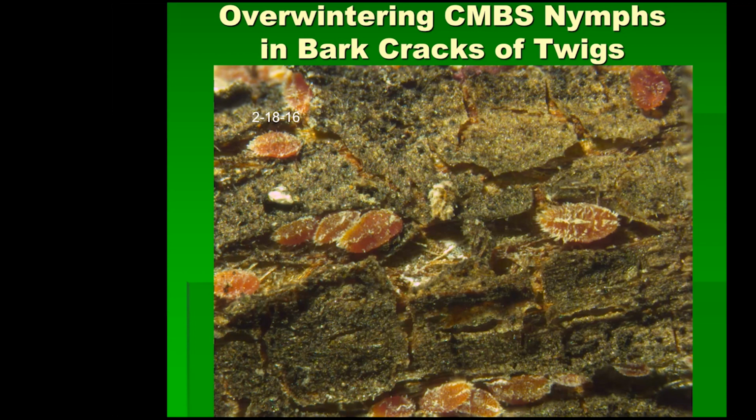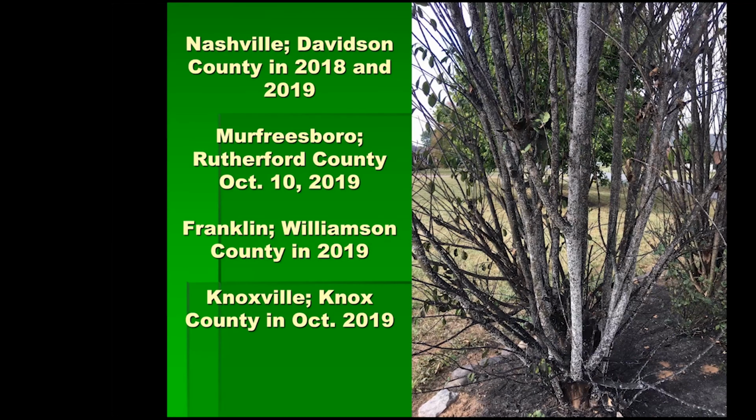But look at that. That was in somebody's front yard in Murfreesboro. Once we told them what they had, they cut the plant down, coppiced it, and I'm sure it came up pretty clean. But it was really covered. It had to have been like that for several years, and nobody even asked what it was.